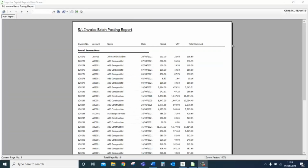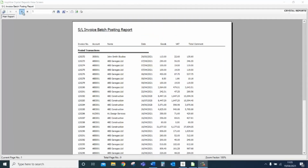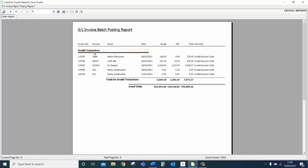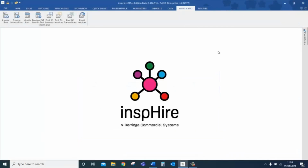And then once posted, this now gives us a posting report, which we can see, and it will also show us if anything hasn't been able to be posted as well. So if we've got any invalid transactions, they'll be listed just there and give us the reason as well. So that's part of an invoice run.